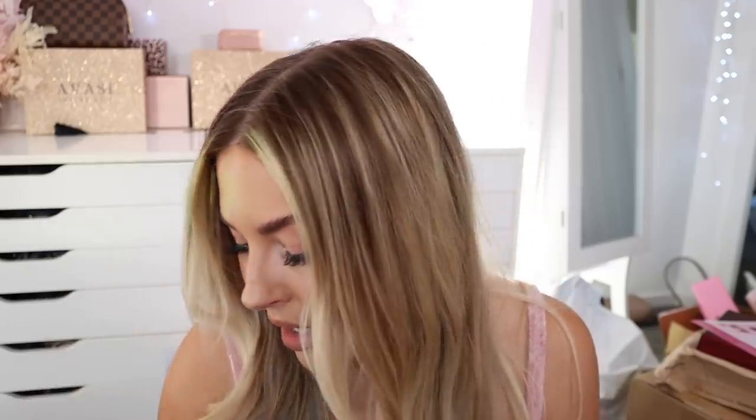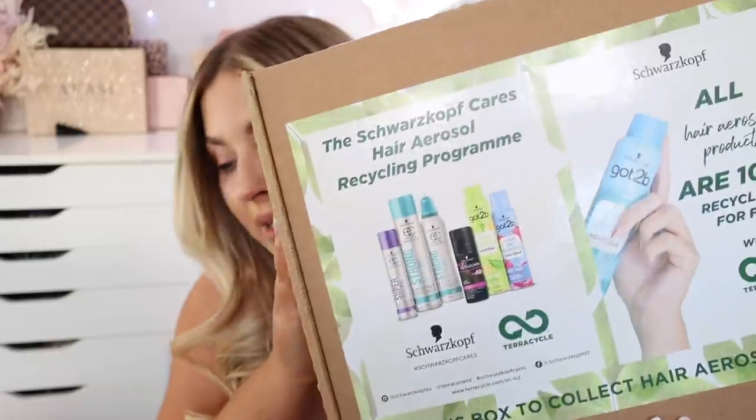They've sent me purple shampoo, an express mousse treatment, some cool pastel hair colors. You guys know, they do heaps and heaps of different things. Heat protection sprays, shampoos, conditioners, aerosol products as well are recyclable, which is good because I actually have some that are almost ready, almost used up.